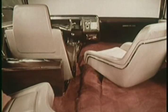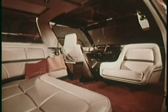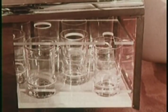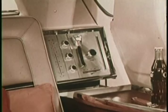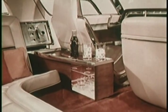The front passenger can face forward or swivel the armchair seat. The curved sofa is large enough for three adults. This experimental station wagon is equipped with a thermoelectric combination oven refrigerator unit and a built-in beverage cooler and cabinet. It also has three separate AM/FM radios, a sound recorder, and a plug-in TV screen.